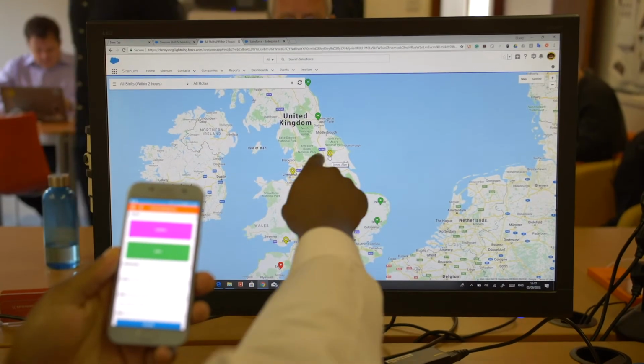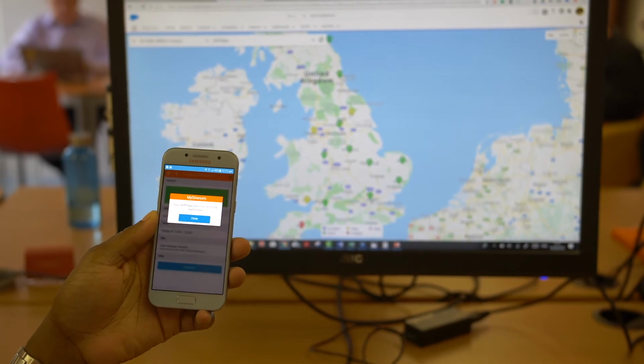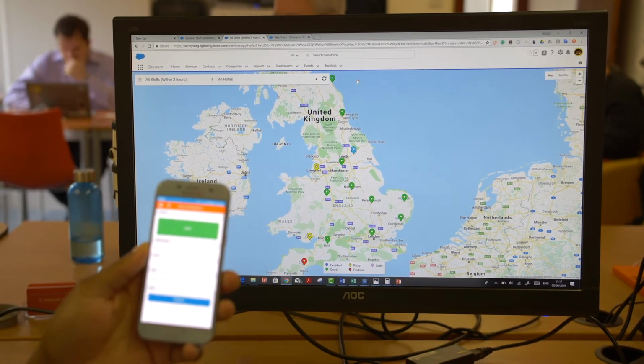I think it's the visual nature of it. Although that said, I'm particularly getting into the mapping functionality at the moment and learning what else we can do with that. So it's great to be able to see a visual representation of who's where, what they're doing, and also if there's a problem as well. It's great to have that clarity about the way you're running your business.